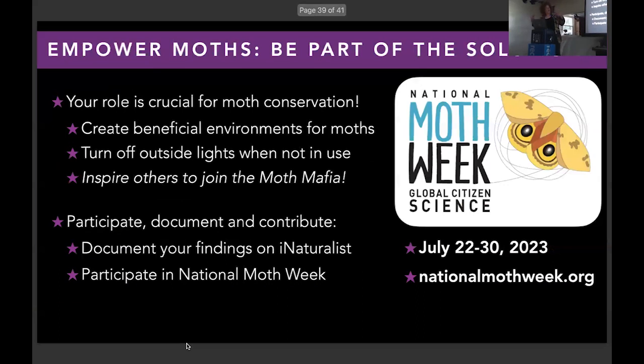If you want to be part of the solution and empower moths, some things you can do are create beneficial environments for moths, turn off your outside lights when they're not in use, and inspire others to join the moth mafia. You can sign up afterwards if you'd like. I am starting a moth mafia. Some people ask, what does that mean? It means if you like butterflies, I'm gonna break your legs.